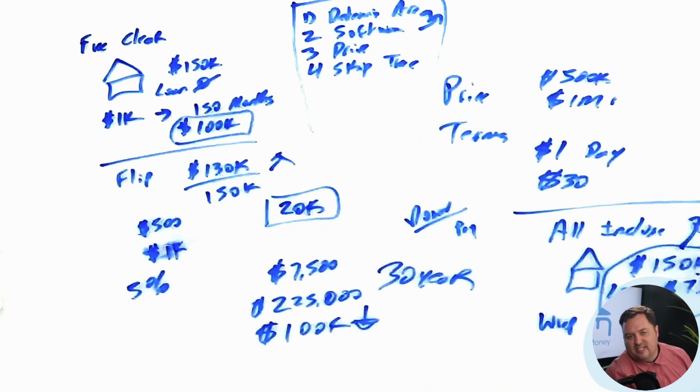Skip tracing is basically getting the phone numbers, the email address, and the landlines for people that own those properties that I've seen that have problems. And when I'm driving, I'm finding properties that are in need of work, because they're probably going to have to sell to an investor like me and not be able to list on the MLS unless they want to spend the money. The idea here is a property can't sell to another buyer unless it's in good condition, if they're getting FHA type financing or conventional financing, which is what most people are doing. So then I skip trace.